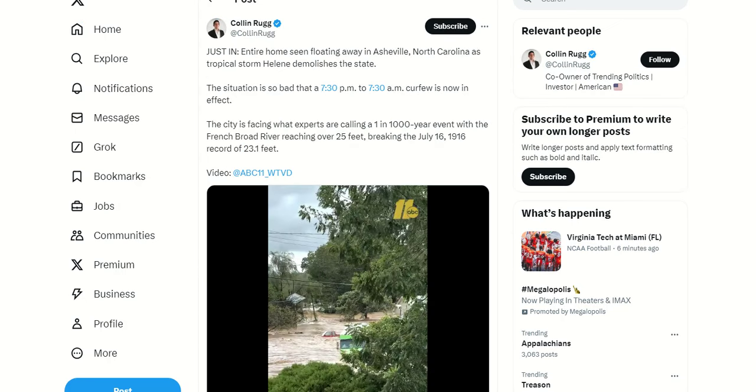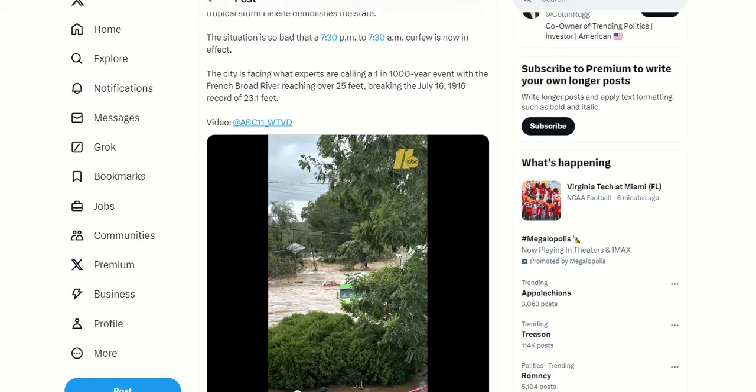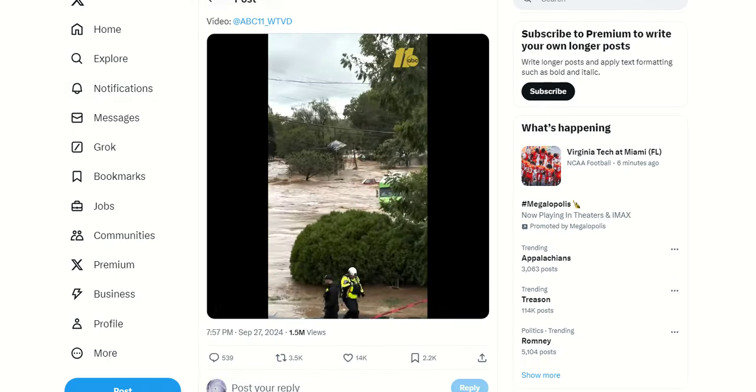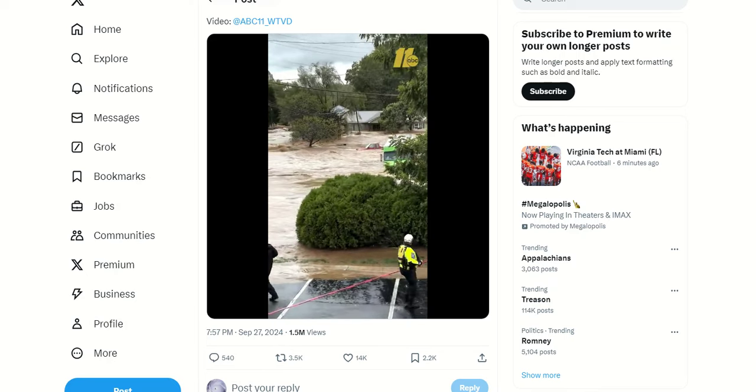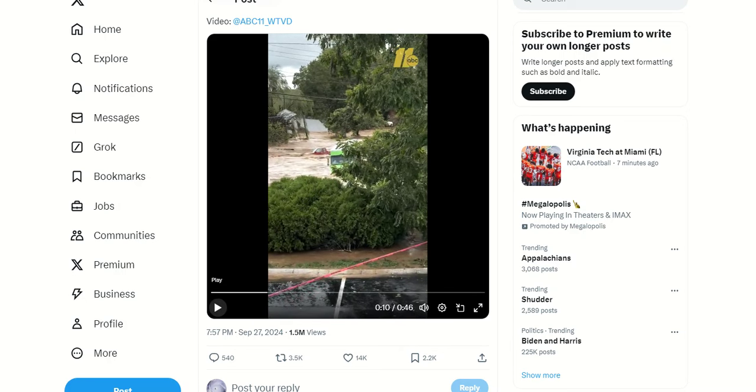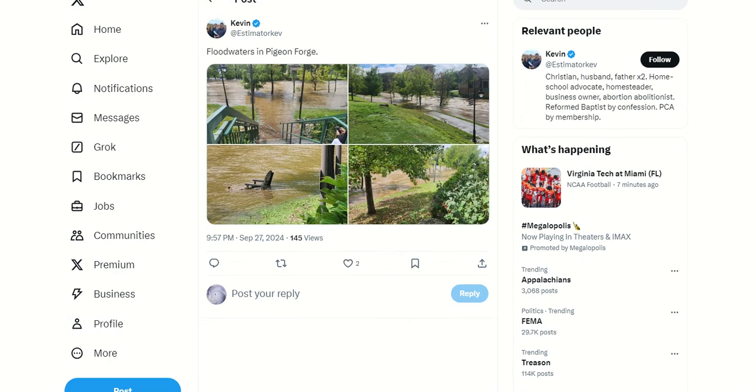Then we can look over here. This is in Asheville, North Carolina. Colin Rugg on Twitter via ABC 11 WTVD showing that the city is facing over 25 feet on the French Broad River. That breaks the record that was July 16th, 1916 of 23 feet. Look at this home being washed away here. Very devastating.